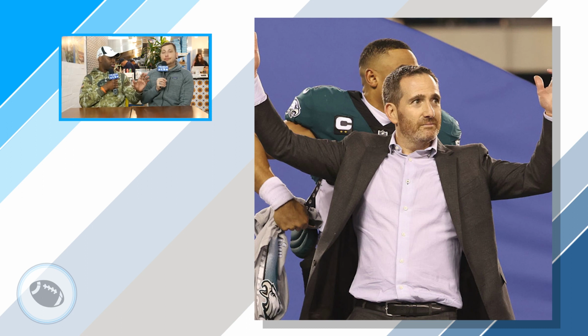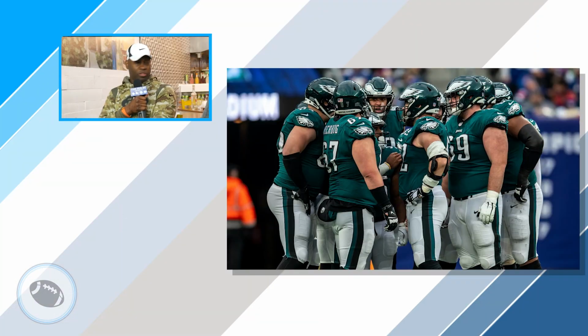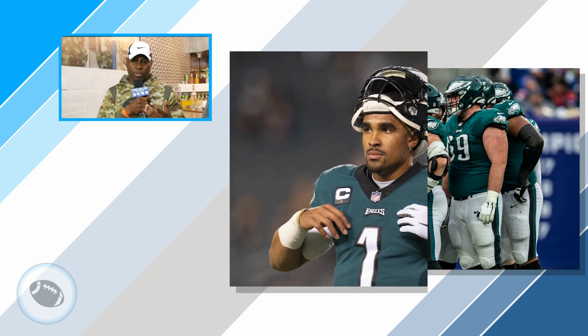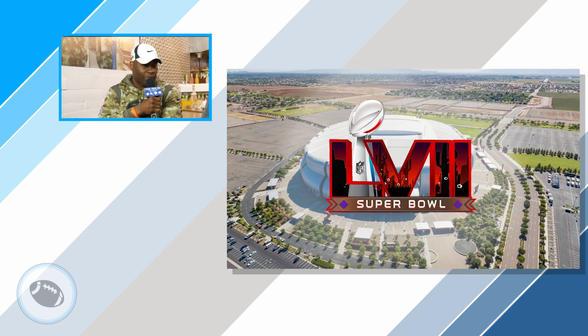You look at the roster and the way Howie Roseman has built it. He's Jewish, a true mensch. I know him pretty well. But the way they built and constructed this roster, they have no weaknesses: running game, offensive line, defensive line, quarterback, everywhere across the board. They're definitely on paper the better team. But it's a Super Bowl, so throw all that out the window and we'll see.